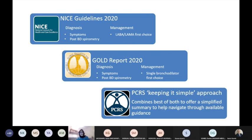But where they slightly differ is in the management. The first choice that NICE talks about is bringing in the combination LABA/LAMA inhalers, whereas with GOLD it's more of a slower progression going up the treatment pathway. Then we have the PCRS, the Primary Care Respiratory Society. This is obviously not a guideline, but they've combined the two to get the best of both and have a more pragmatic approach to navigate through both guidelines. So do have a look at that. It's on their website.